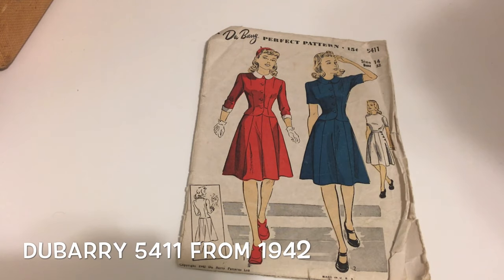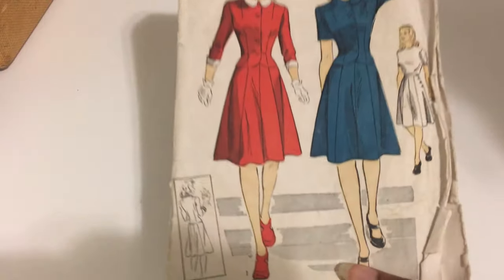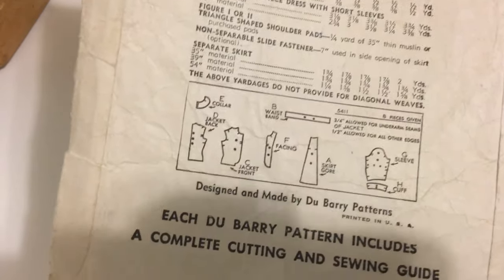Duberry 5411 is one of my absolute favorites. And not because I made my graduation suit from it or anything. You know, okay, that's totally the reason. This is known as a two-piece dress, and it consists of a blouse and a skirt.